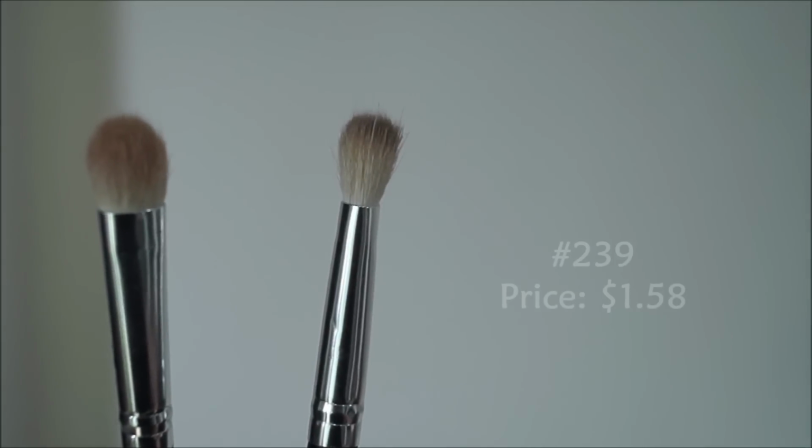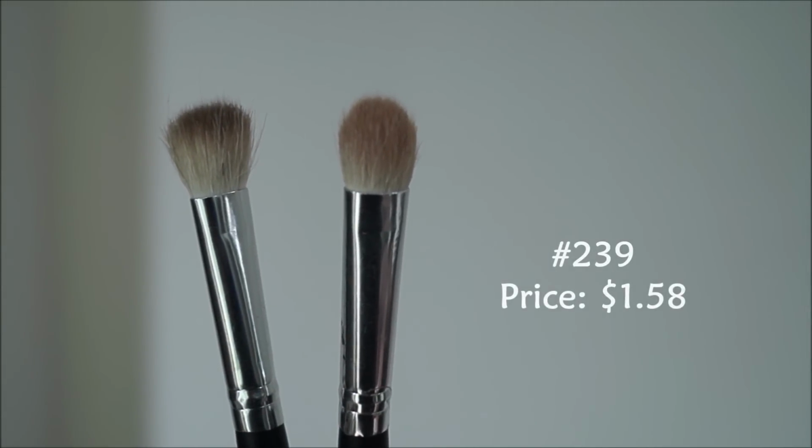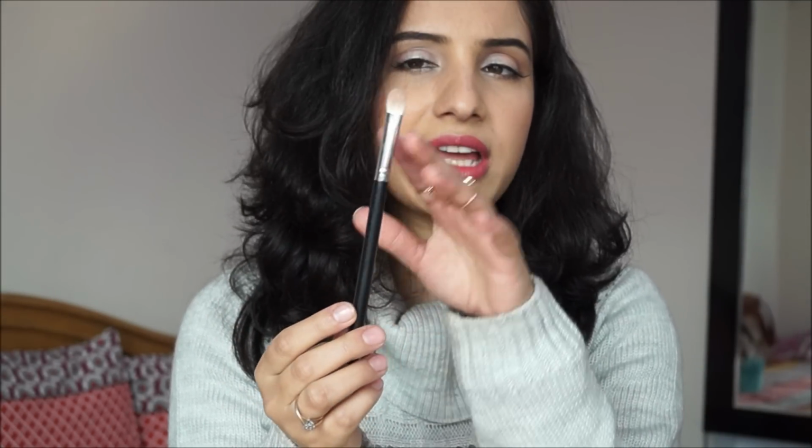Okay, then we have the brush number 239. This is again an eyeshadow blending brush. Now if you see, this is also smaller, it's firmer, it's more dense. So this I use basically for applying color onto my crease, but more than that, I use this for applying eyeshadow on the lid part. You know, for eyeshadow patting or application, you want to use denser brushes. So this is what I use this for.